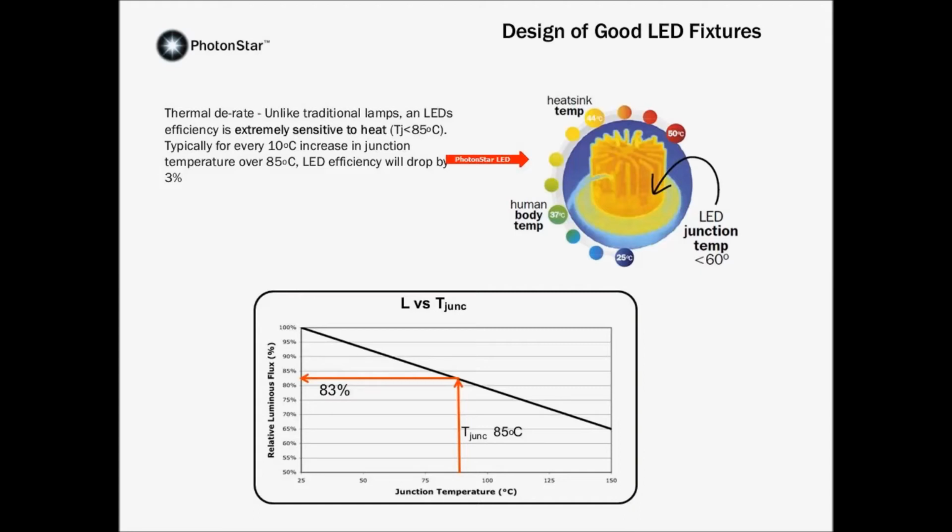There are other factors too, such as colour shift, which get worse as you move above junction temperatures of about 85 degrees C. So efficiency falls off, colour shift becomes a problem, and additionally the lifetime is dramatically reduced.